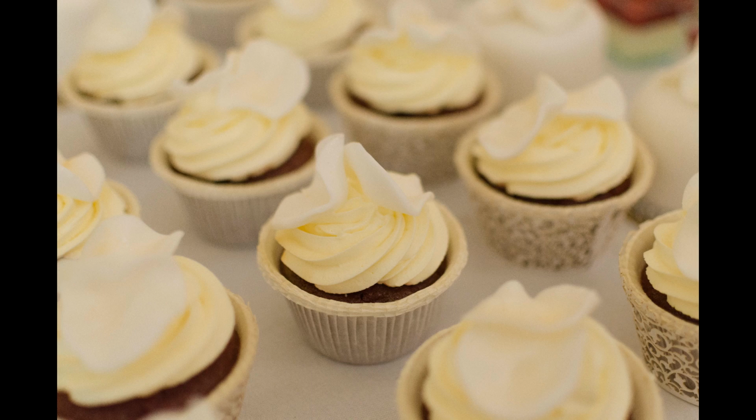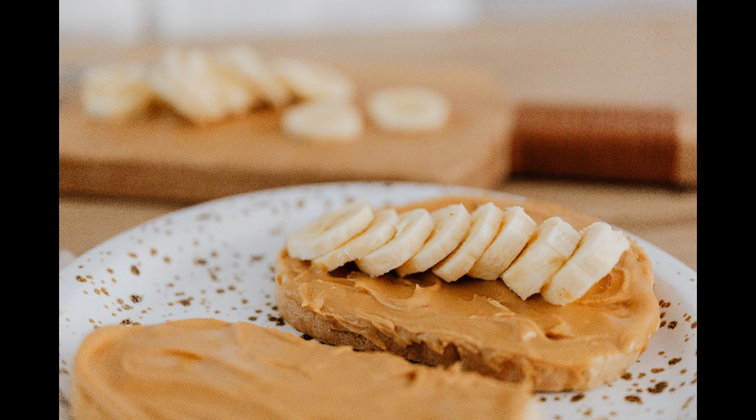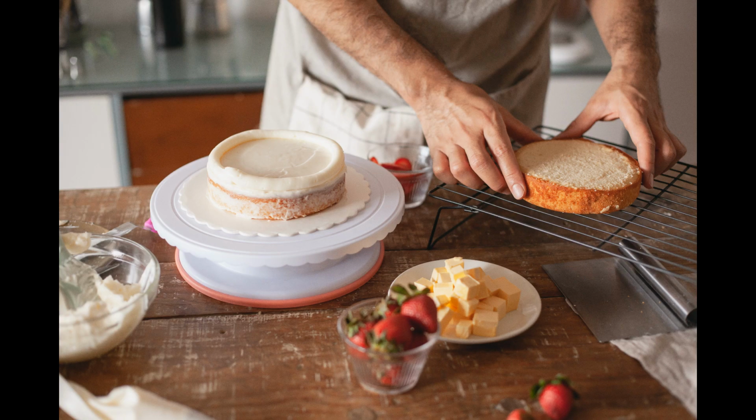Source of energy. Peanut butter is a great source of energy due to its high calorie content and nutrient composition. Here are some ways in which peanut butter can provide energy to the body. Calories. Peanut butter is a calorie-dense food, meaning that it contains a significant amount of calories per serving. One serving of peanut butter, 2 tablespoons, contains around 190 calories, which can provide a quick source of energy to the body.